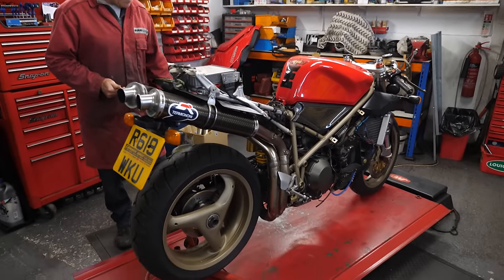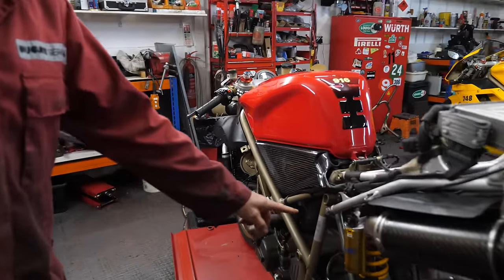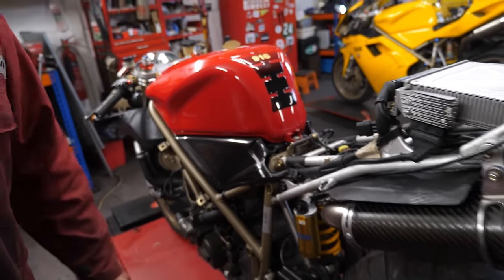So fingers crossed. Right. There's a bolt wrong here. Oh, hang on, there's a bolt wrong. Yeah. This bolt is not a Ducati bolt. It doesn't belong on this bike. Look, right, does it? And we will change it.